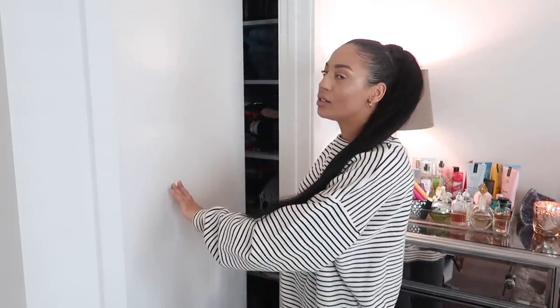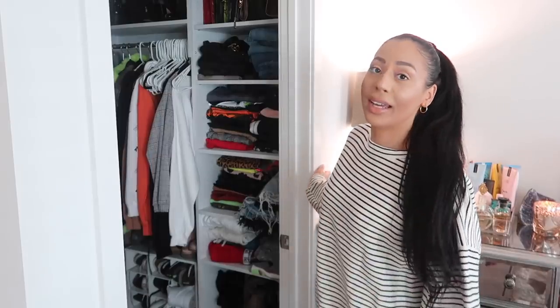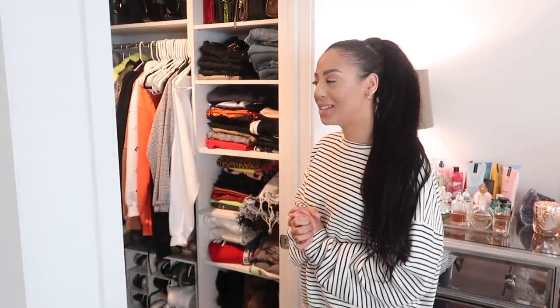So with that being said, let me bust it down for you guys and show you my hot mess of a closet. Your girl has a closet light. Is blessed. We can see everything. We can see all the lint on our clothes. It's amazing.